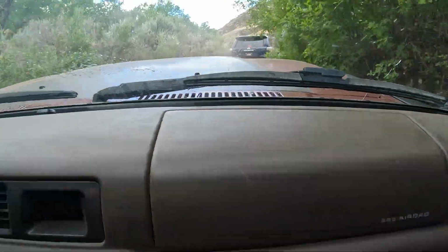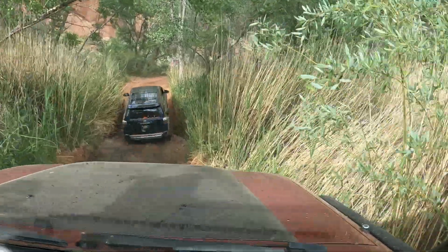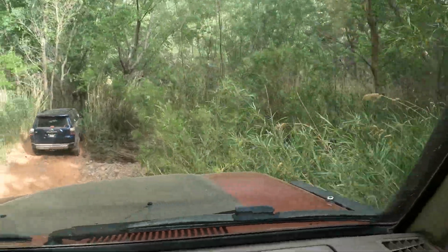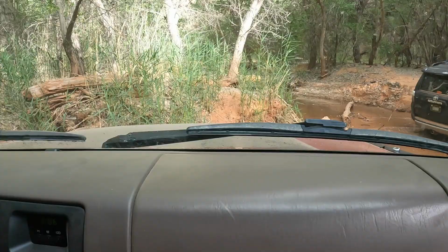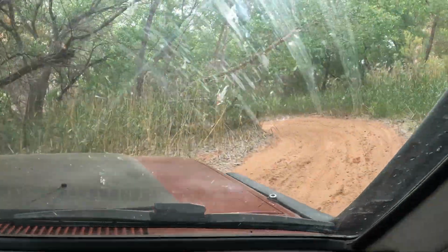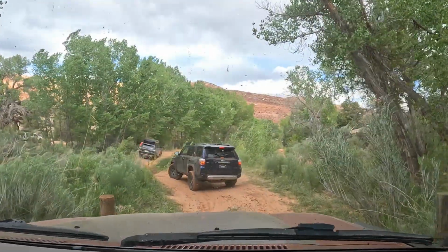Our intention was to drive up Arch Canyon and explore, maybe camp up in Arch Canyon at the end, but there was a lot of traffic with razors and it was slow going. We also decided to turn around when it started to rain on us. We did not feel confident going up a narrow canyon in the rain due to the potential for flash floods. So we decided to head out another way and find another place to camp. And on our way out, Tom decided to test the center of gravity of his 4Runner.